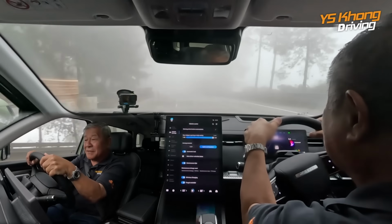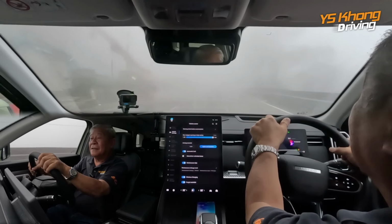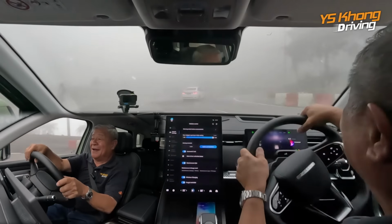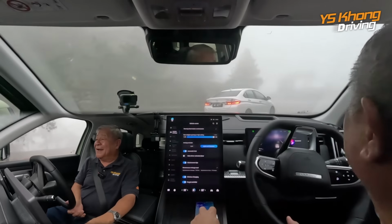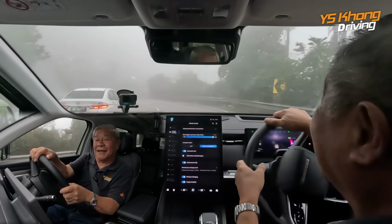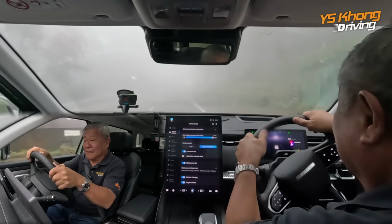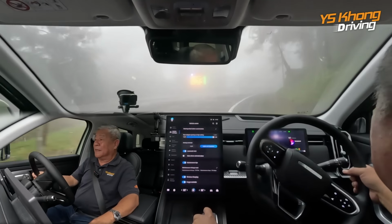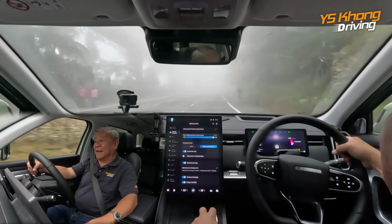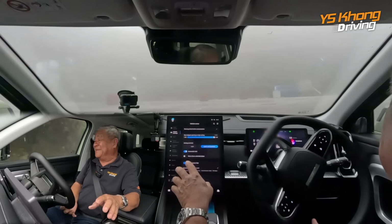Cannot see the road. Where's the road? Okay, the last part is very, very misty. Okay guys, I'm very, very glad because this is the last corner. Cannot see at all.